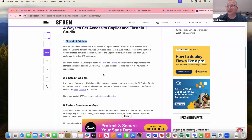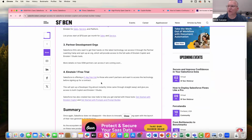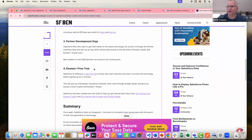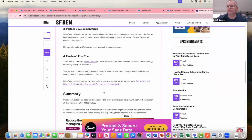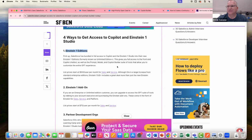Einstein 1 editions have access to that. There are add-ons, obviously, that give you these pieces. Development orgs to play with, free trials, right? There's a free trial that you can play with. Working with a partner like us, right? We've got the ability to get on with you and go through these things and help you understand how they work and all that good stuff. Obviously, there's Trailhead, and the trails have associated orgs with them that have this stuff turned on. So there's a bunch of various ways you can get your hands on these features.